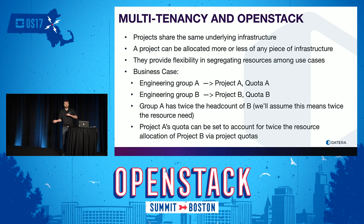Now, let's say that group A has twice the headcount of group B. Just assume that headcount also means productivity and resource needs, though it doesn't always mean that. So in this case, since group A needs twice the resources of group B, you would utilize the project system and the quotas associated with those to allocate twice the amount of resources to group A than to group B. And so group A would be able to provision twice that amount than group B just within OpenStack itself.